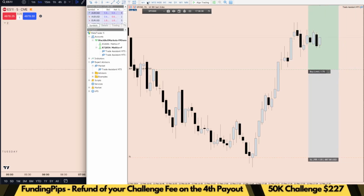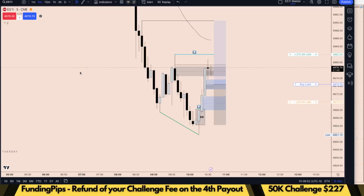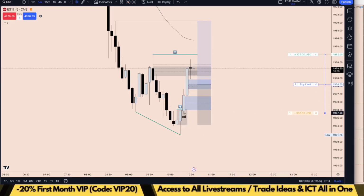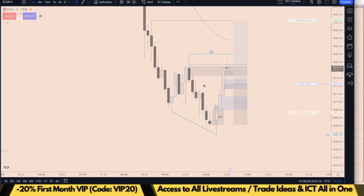Gonna be looking for a long of this 1/5 minute bullish fair value gap right here for a simple 1.4 risk reward into the short term high if I can get it. Doing the same here on the MFFU challenge.